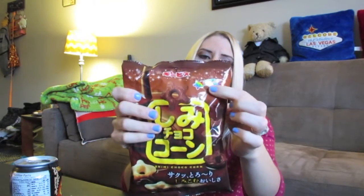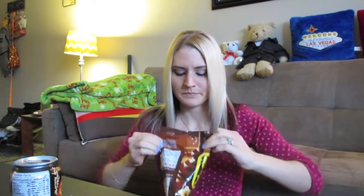So let's try this Shimi Choco snack now. I do like the packaging. It's pretty cool. It's got a little rainbow star. Not really sure what that means, but let's open it on up and see what this is.